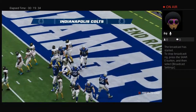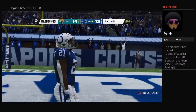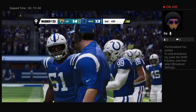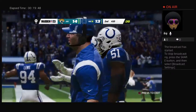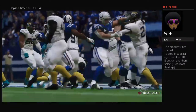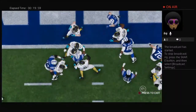Touchdown, Indianapolis. And they would not be denied on the ground, powering it in just one play after they got stopped short. And how about how many tight ends are on the field? Because in today's NFL, we think of the tight end more as a pass catcher. For this group, they tell them you've got to be able to run block to stay on this team. And they committed to it and got it done right there.